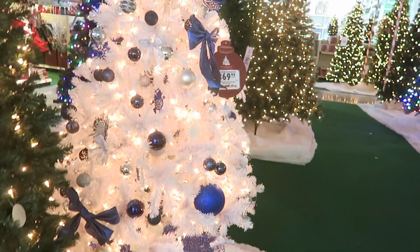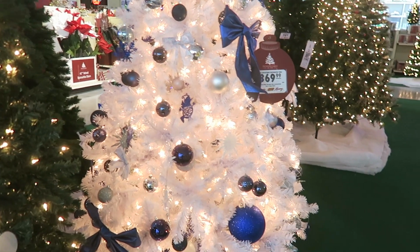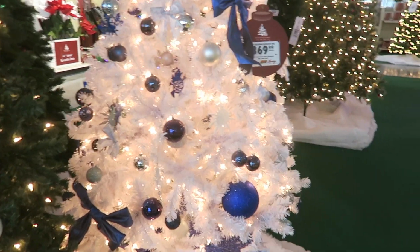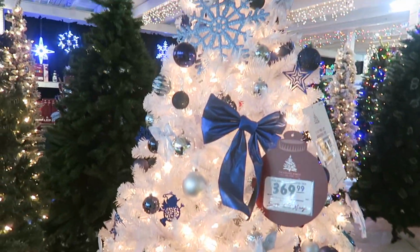That's kind of pretty. I kind of thought I wanted a white tree before, but I'm just not sure if I want white or just flocked. I do like the white though, it's kind of cool.